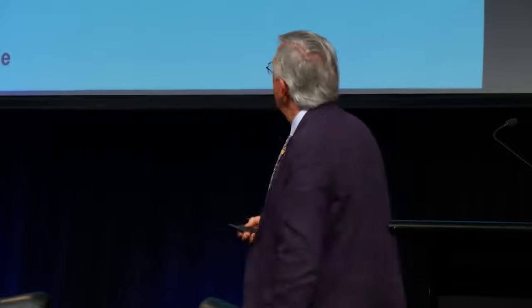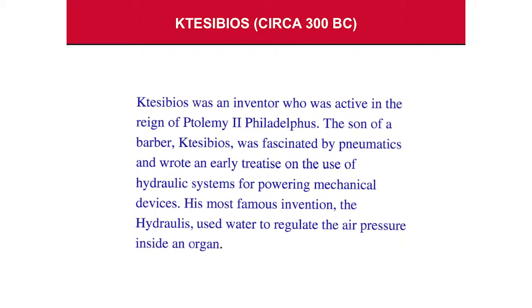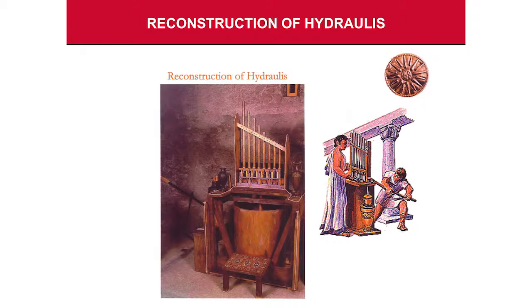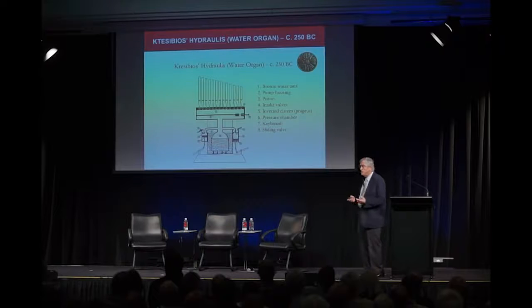Ctesibius was studying pneumatics, and that is the combination of fluid mechanics and air pressure. He created an amazing musical organ, and who would believe it? He was the son of a barber, and here's the organ, a reconstruction, where you needed somebody to pump air, and the musician was playing the valves. The musical organ has pumps, pistons, intake valves, inverted cisterns, and pressure chambers, etc. It had what we have in cars today.